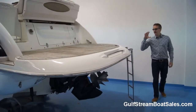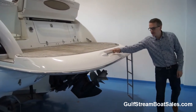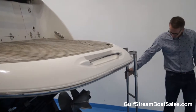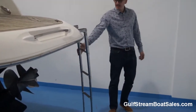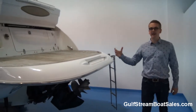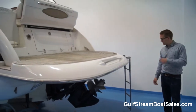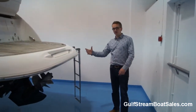We've got a nice big swim platform on the boat. Integrated handrail running across the back here. A very deep boarding ladder. We've got a four-step stainless steel boarding ladder, so if you're swimming off the back of the boat or doing water sports, there's probably enough power in that engine, 320 horsepower, to pull rings and skis and stuff like that. So you've got a great setup for getting in and out of the water.